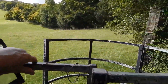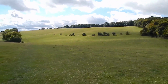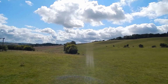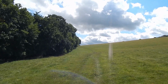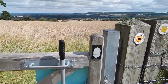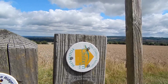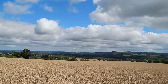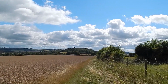Through this kissing gate. We go across the field you first saw in the last clip in this direction. Interesting path at the foot of a slope, and I'm pointing into the sun here. About to go through a gate and we joined our old friend the Chiltern Way for a distance, and there's a Ridgeway waymark. Through the gate, and there are amazing views ahead. And over to the left, we're now going to follow the edge of this field.